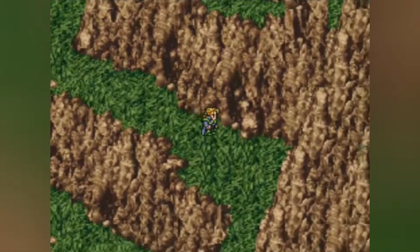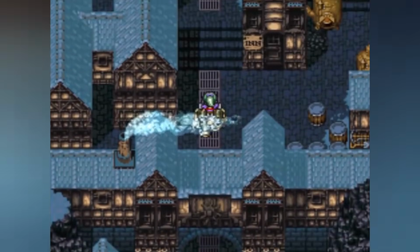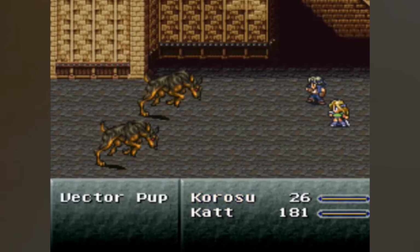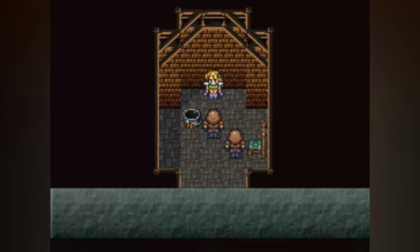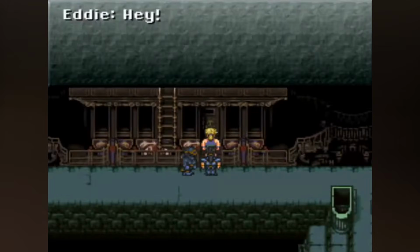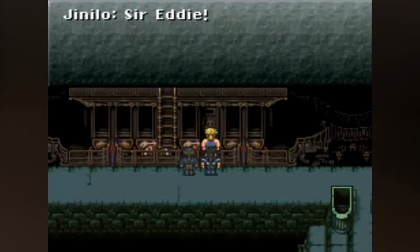The game has a vibrant and diverse color palette that brings its world to life. Each environment, from the bustling towns to the eerie caves, is rendered with an impressive level of detail that immerses you in the game's fantasy setting. The character sprites, while small, are beautifully designed and animated, conveying a surprising amount of emotion and personality. The game's use of Mode 7 graphics, a technique that creates a pseudo 3D effect, is also noteworthy, especially during certain sequences that showcase the game's scope and scale.